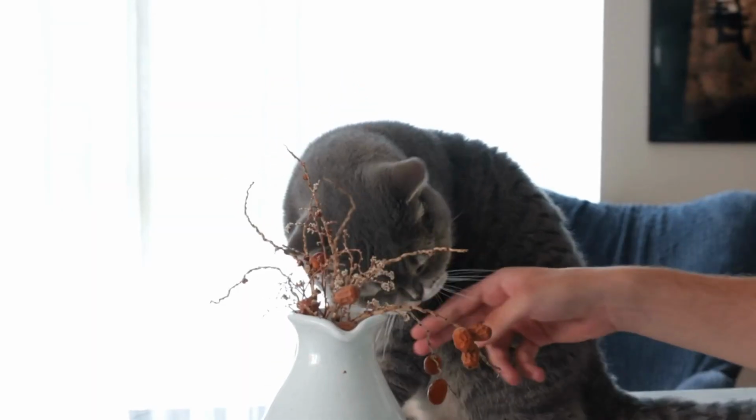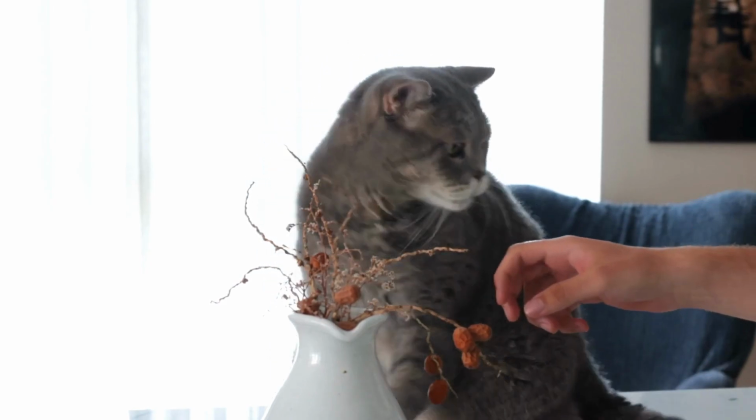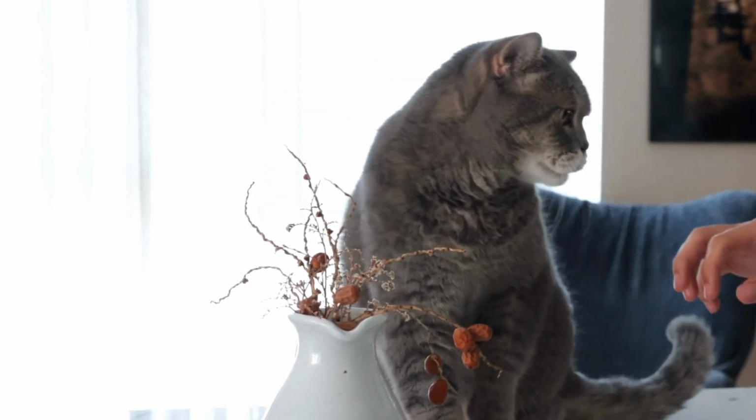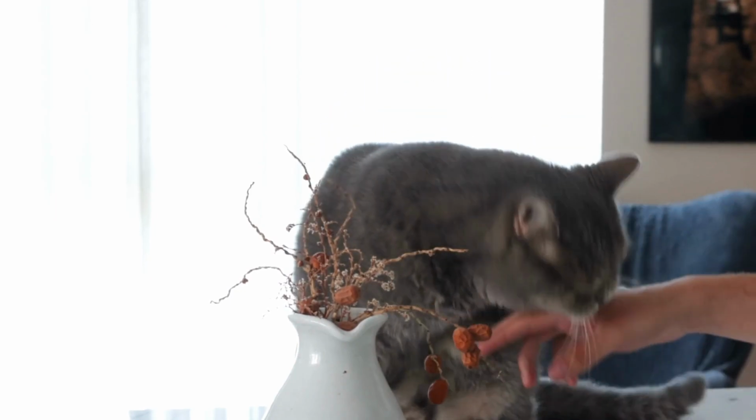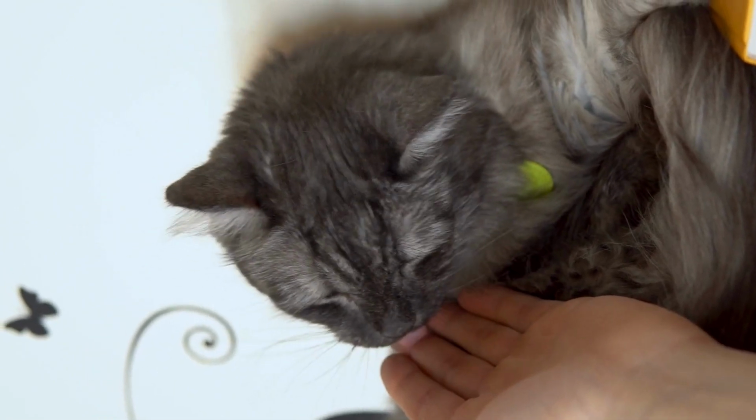Another way you can discourage cat bites is by disengaging and offering your hand for licks instead. Do this by putting a treat or some cat food on the back of your hand or fingers. By letting your cat lick the treat off of your hand, they learn a better way to engage with your hand when in a playful mood.